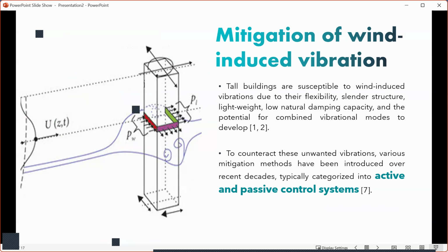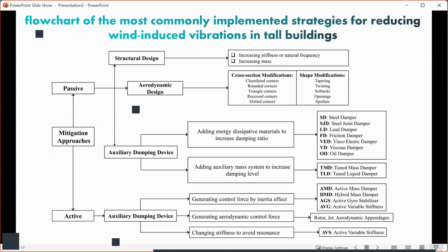Okay, tall buildings are susceptible to wind-induced vibration due to their flexibility, slenderness, lightweight, low natural damping capacity, and the potential for combined vibrational modes to develop. To counteract this unwanted vibration, various mitigation methods have been introduced over recent decades, typically categorized into active and passive control systems. This figure shows a flowchart of the most commonly implemented strategies for reducing wind-induced vibration in tall buildings.